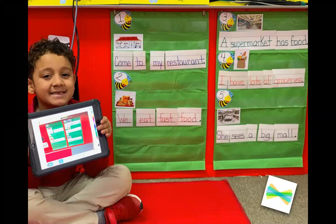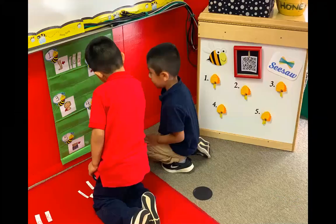This task is completed using Seesaw, so I'm able to review the students' reading at a later time, add comments, or assess using their program skills tracker. The center is purposely placed beside our keynote morning message with the focused vocabulary, content words, and pictures as an extra support.